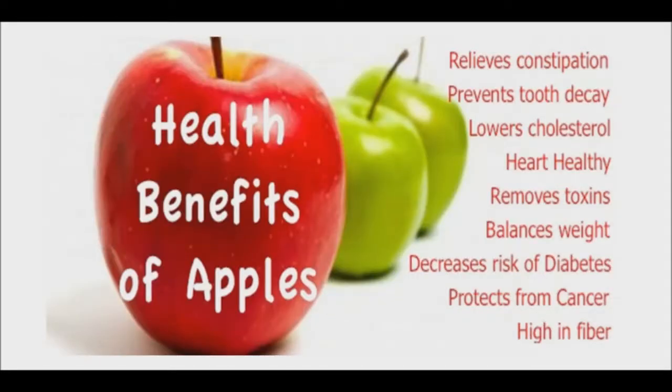Pectin is a type of fiber that binds to toxins in your intestines as they are digested so they can be safely excreted, well before your liver has to deal with them. In this way, eating apples regularly as well as using them in juices will help ease the workload on your liver and improve your overall health.